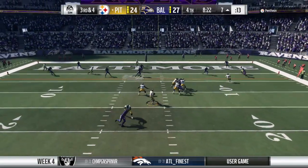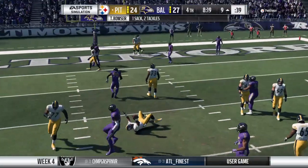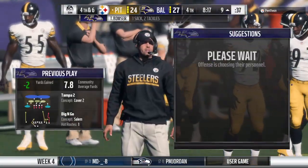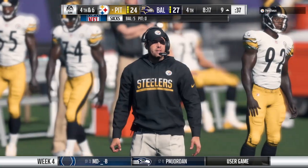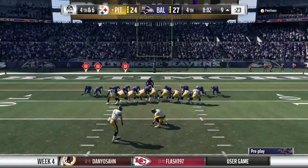Out of the gun, Dobbs. And he is going to go down. Back at the 11-yard line. Tyus Bowser in there to drop him. And that will go into the books as the first sack of his young NFL career.